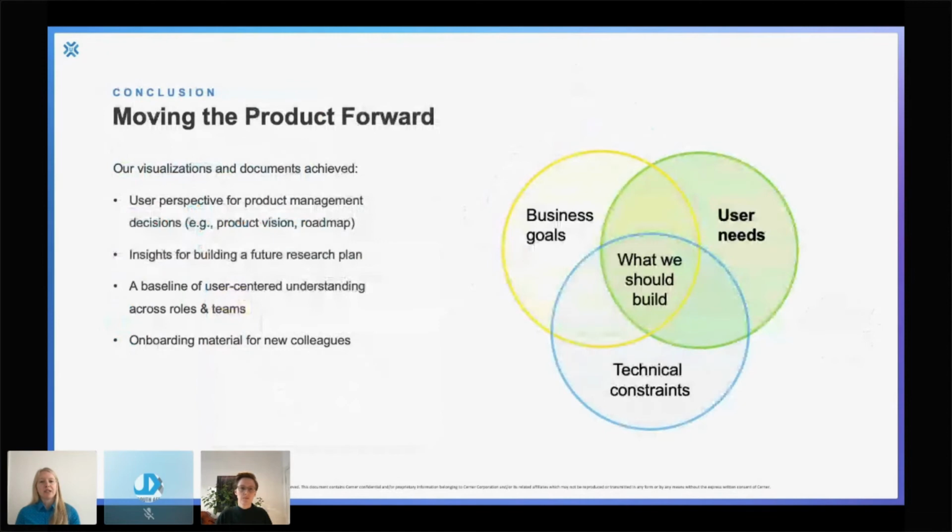As shown on the classic product management Venn diagram, user needs are one perspective of insights that could be used by product management for creating a product vision and project roadmap. We also uncovered areas where additional research was necessary, which could be prioritized by the internal and external validation of our opportunities. These visualizations and documents created a baseline of user-centered understanding that could be shared and discussed across a variety of roles and teams.